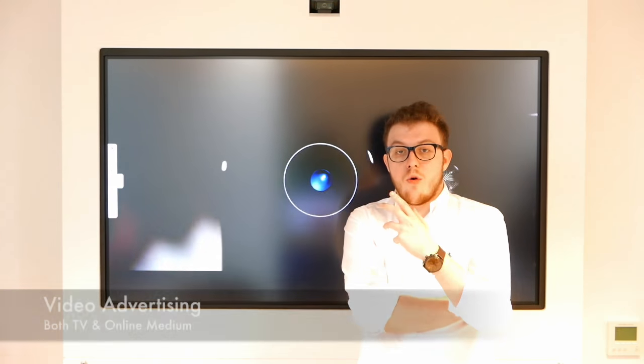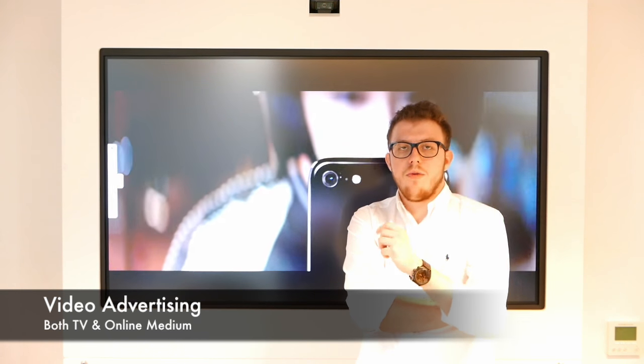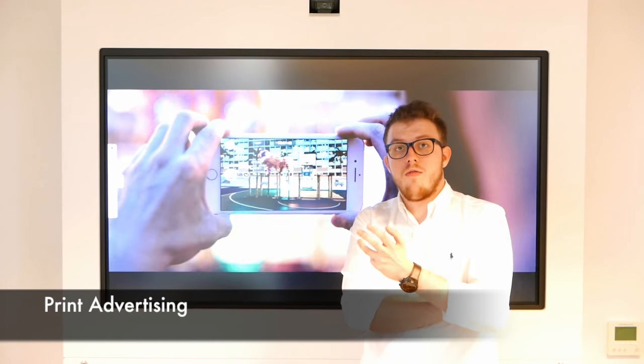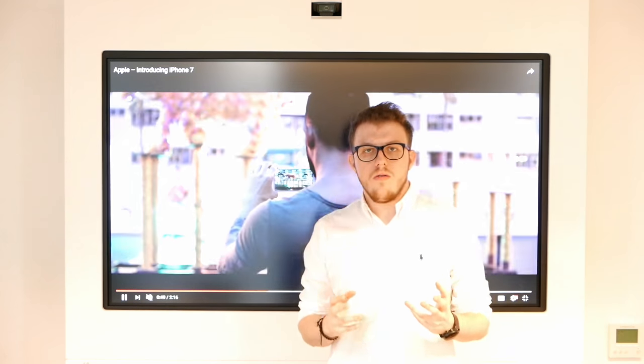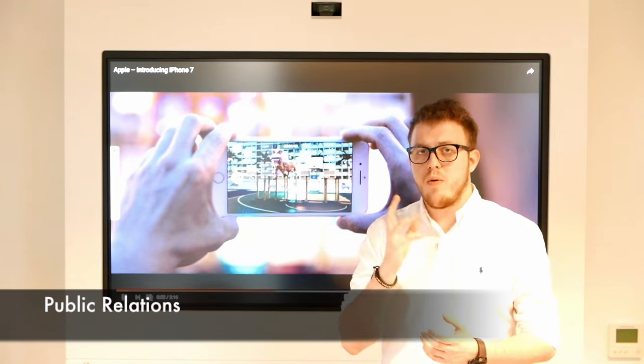All video adverts were broadcast both on television and online on platforms such as YouTube and Spotify. When it comes to print advertising, most of it regarding the new iPhone 7 was carried out by mobile service providers such as EE, O2, Vodafone and others, who advertise both the product and the services they offer along with it. Another important tool within the promotion instruments is public relations.